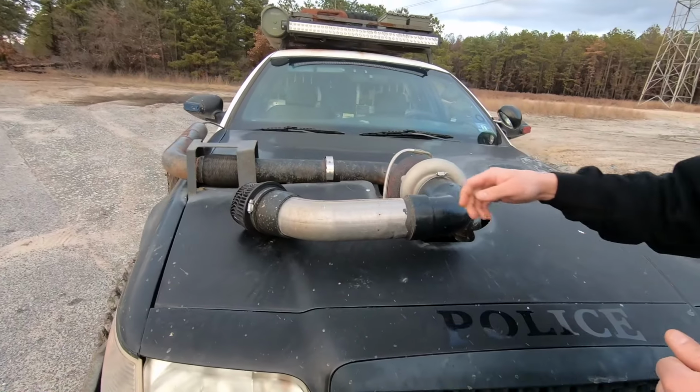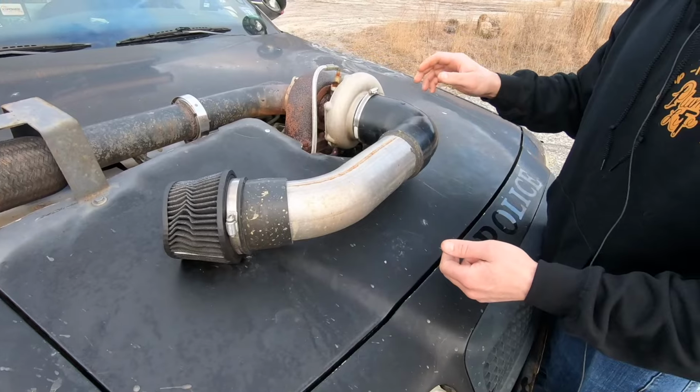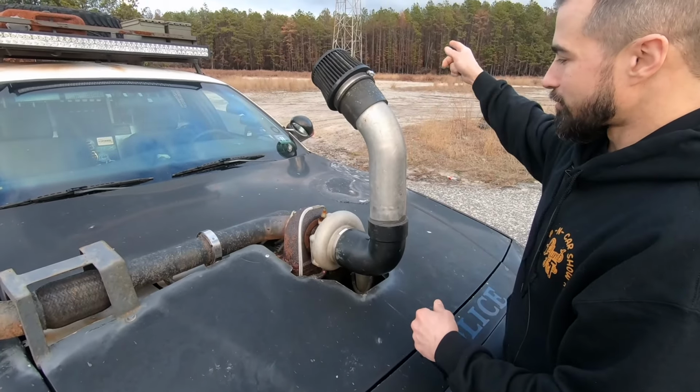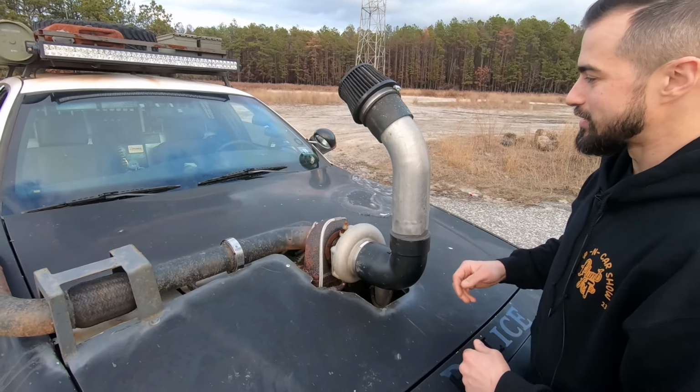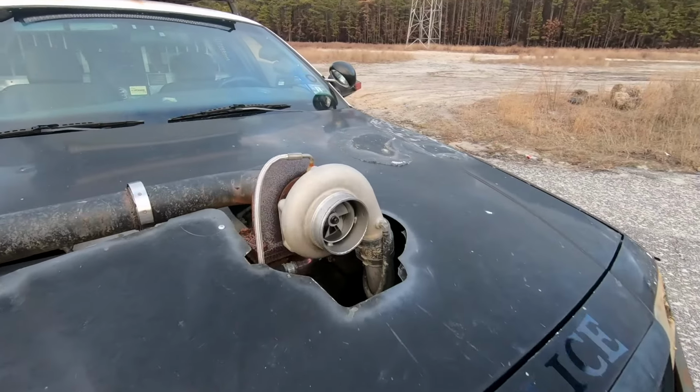Yeah, I have the little air filter that will clear the hood. If I just put that on, I can open the hood, no problem. Yeah, let's go ahead and do that. This is for when I go off road around here, because I had a problem with water washing up over the air filter, which I didn't like, so I just flip this off easy. Or to open the hood, I'll just take this off.